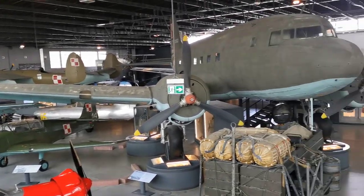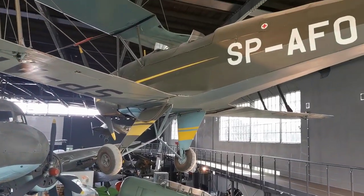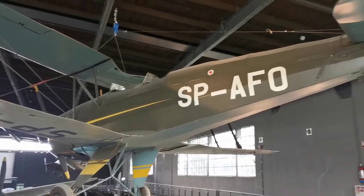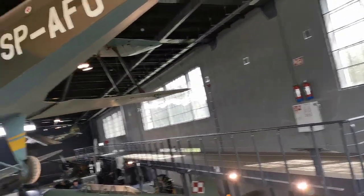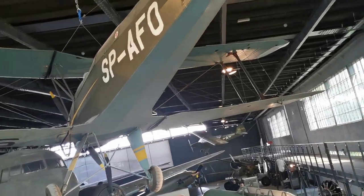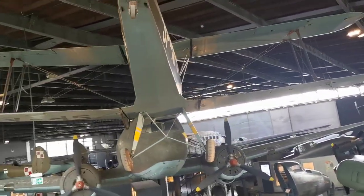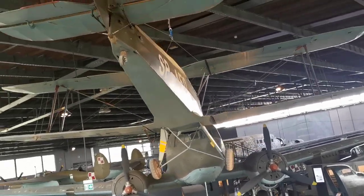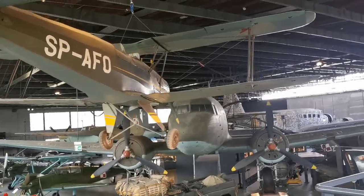They are parked here. What is this? Can you imagine? This is a biplane. What? Biplane. What is a biplane? Is this a bus? No. A biplane has double wings.